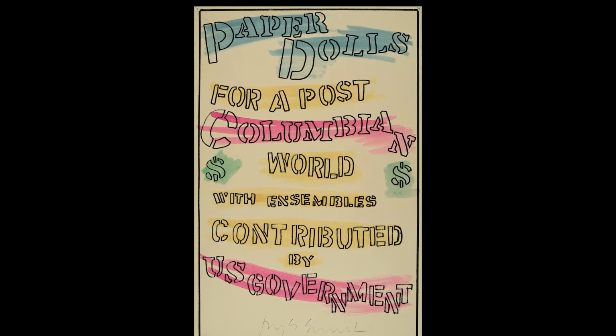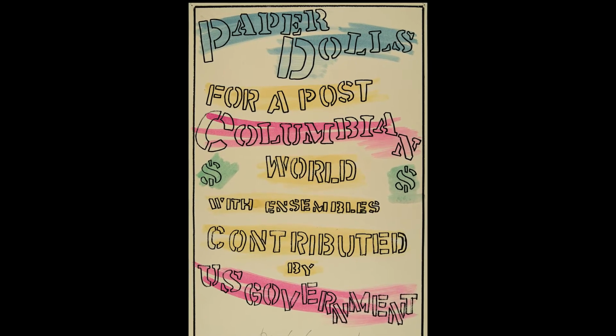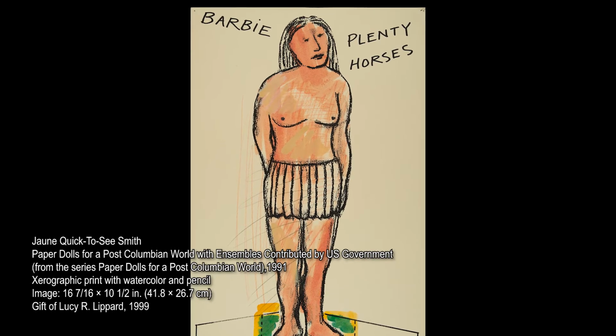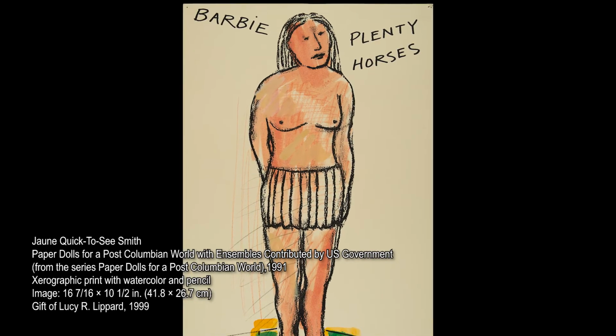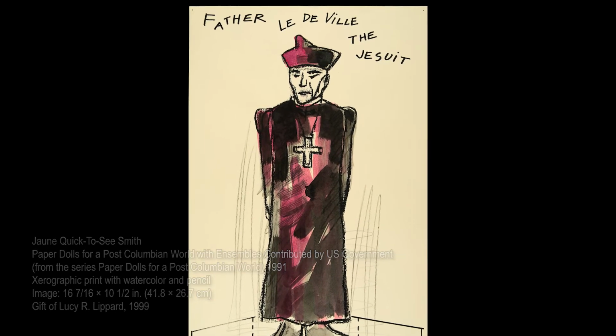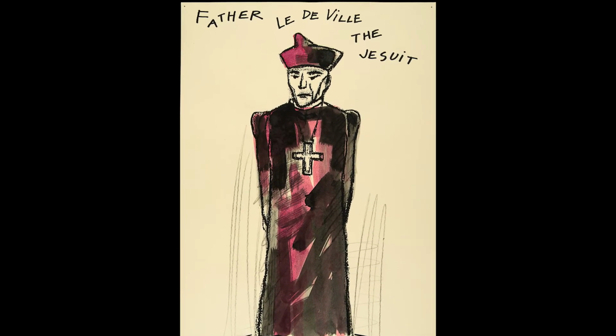Smith was born on the Confederated Salish Kootenai Reservation in Montana. She is a member of the Flathead Nation. Her Paper Dolls in a Post-Columbian World series is an integral part of understanding how Native Americans have adapted to a modernization of the world.